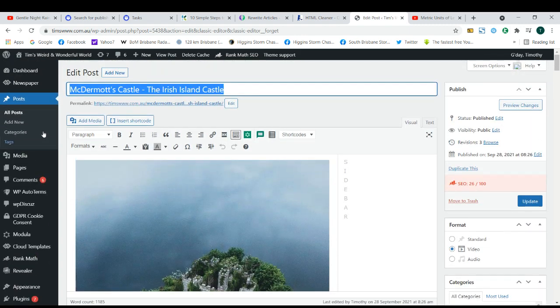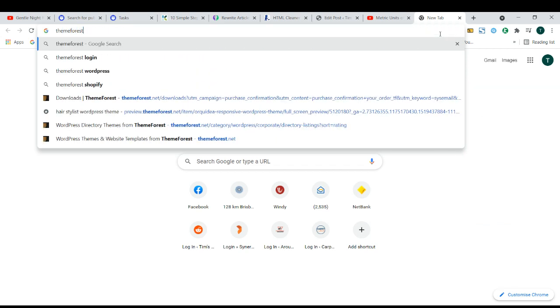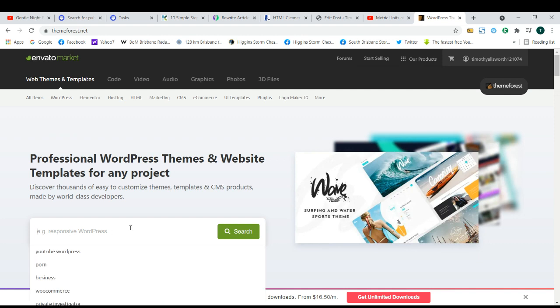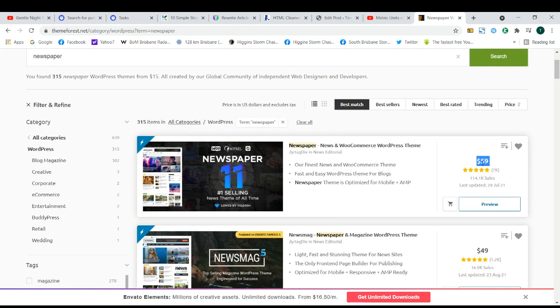And basically, like this, I'm using the Newspaper theme, which you can find on Theme Forest. I buy a lot of templates from Theme Forest. I find that they're really good. Newspaper is the best blog theme as far as I'm concerned. It's really good. It costs around $59 US. Here in Australia that's about $70 or $80, but in the US it's $59. But that's very cheap for what you get.